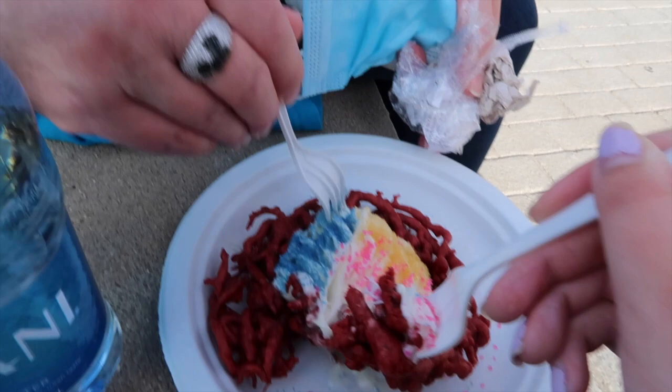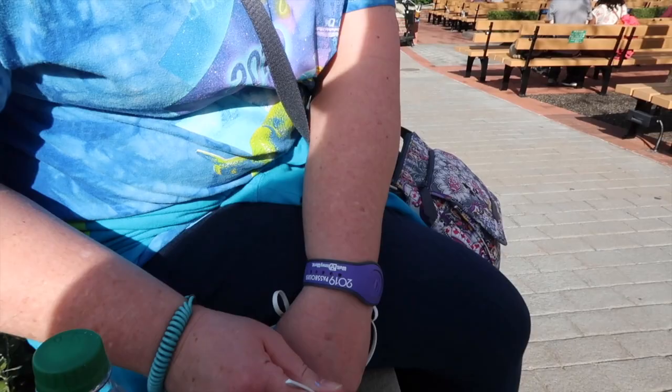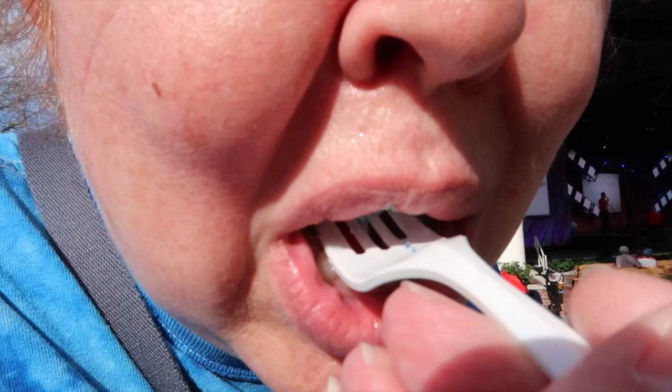I knew it was gonna be good. Oh, that's so good. It's icing, it's not ice cream. No, it's cream cheese icing. It's great. It's really hot. Is it good?